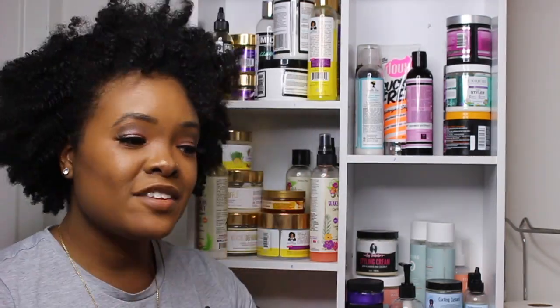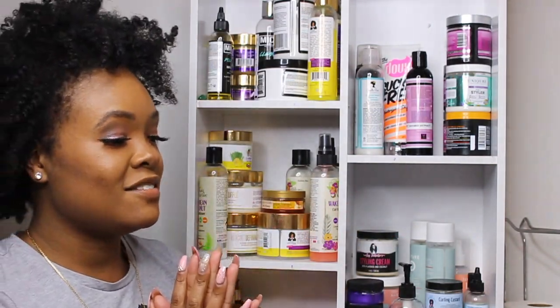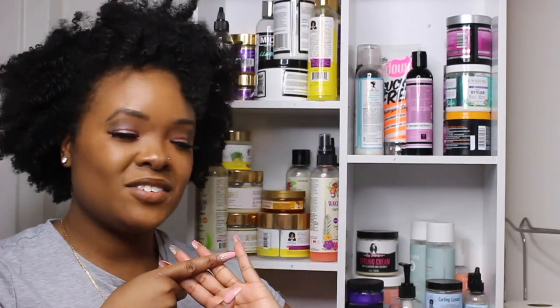So pretty much what I envision for my shelves is grouping them based off of what they are, and I have 7 shelves, so I plan on grouping them by pre-shampoos and shampoos together, conditioners, deep conditioners and hair masks, leave-in conditioners, creams and butters, gels, and oils, and other little moisturizers that I can use throughout the week if it's not wash day.